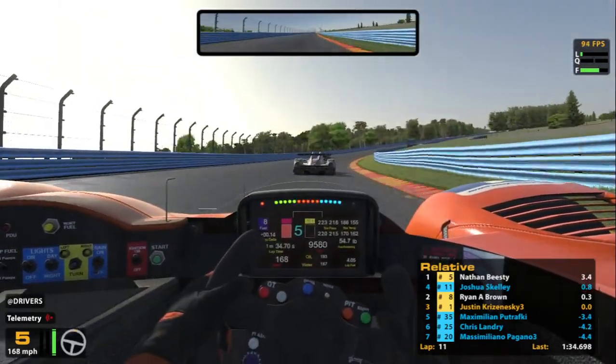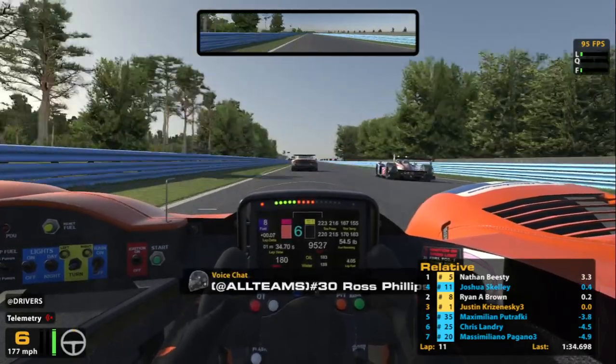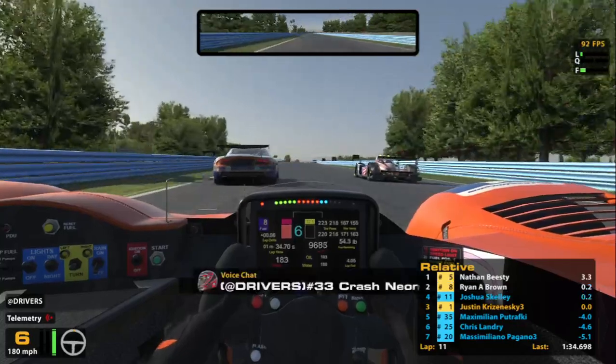Alright, let's see if we can get a nice run here and try to make this pass. I'm not overly concerned. We'll see. Yeah, I'm sitting here. Go for it.